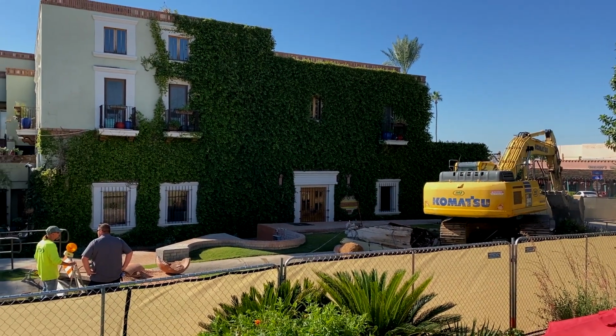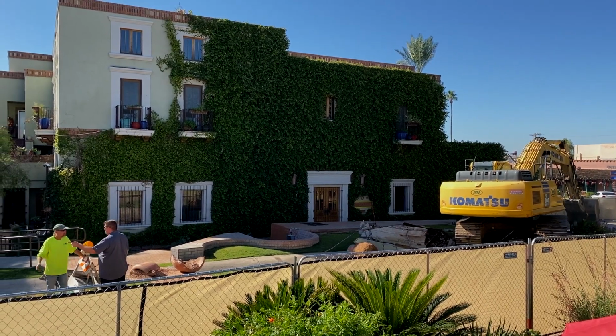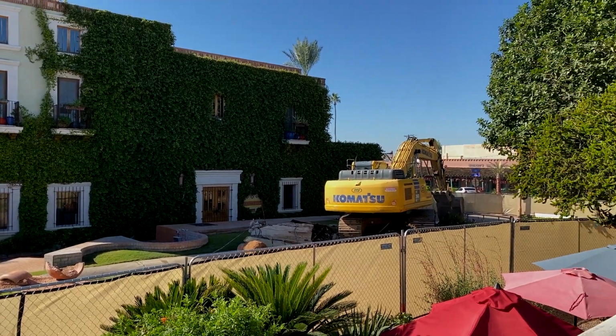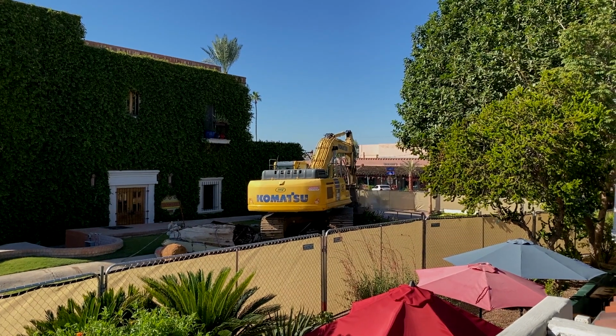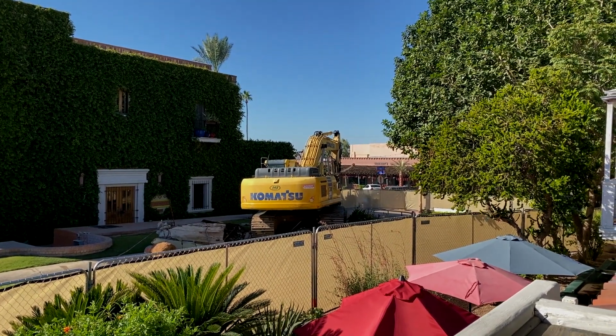Yeah, they even busted up the pot there. I thought they'd salvage that or something. Yeah, they got plenty of money though. That's a great idea, taking a video there. I tell you, this is going to be messy here. But it looks like they're getting on it.